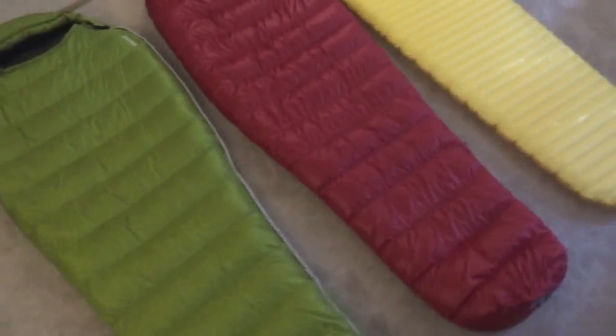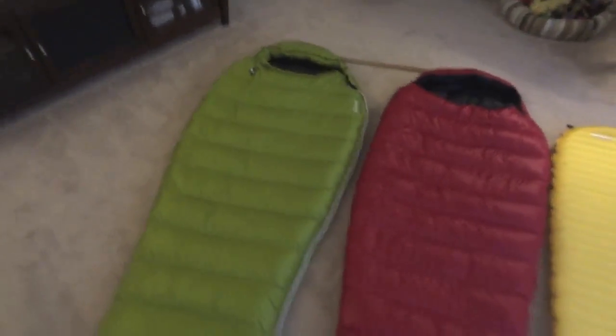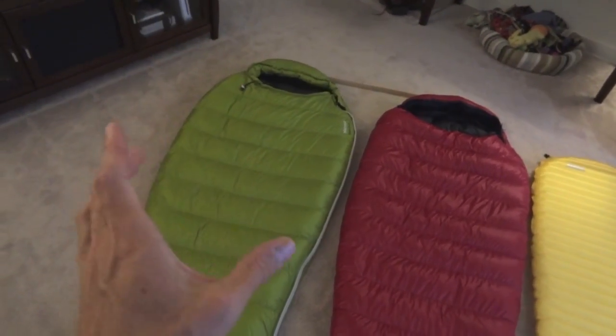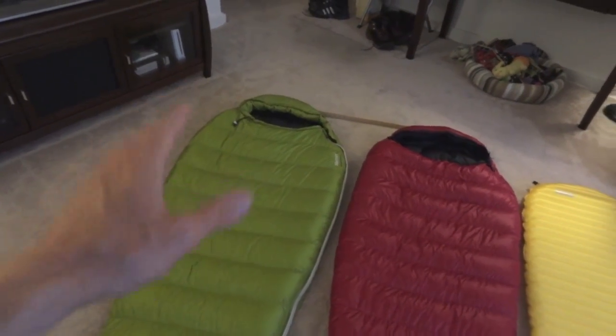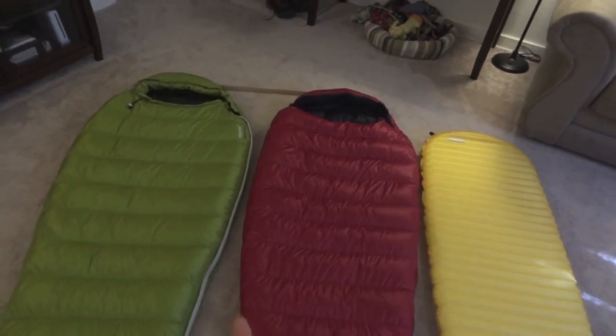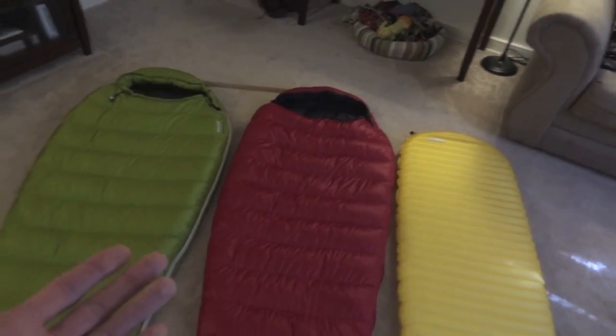Is that a good thing for you? Again, a lot of that boils down to your body shape and size. If you're a shorter person or a much skinnier person, you're not going to want that extra air to warm up. You're going to want the thermal efficiency of having a narrower bag, of having less air to warm up. And if you're a very skinny person, a Summerlite might feel to you like the Hydrogen feels to me. You really have to try to get into these things.